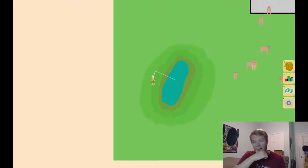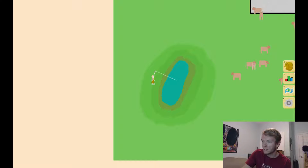So I'm having fun with this. I'm pretty happy with the actual animation and everything, and you can see there's a little fish up there in the corner. So hopefully they'll come down and check out this line.